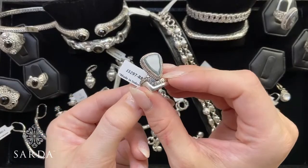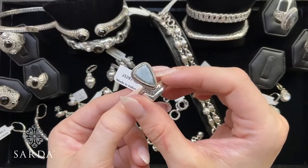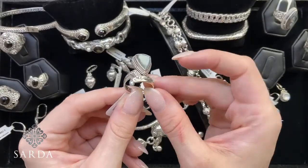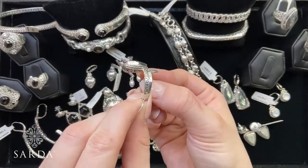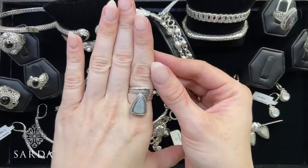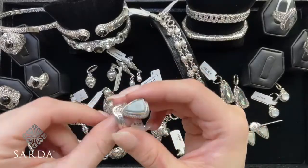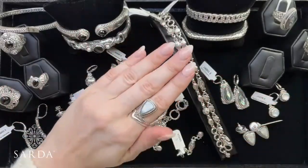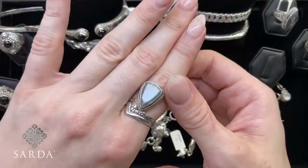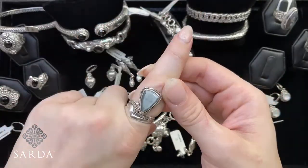This is the gray cat's eye. So J3297, it's a size 8 ring for $109.99. And you can see that really unique shape. How cool is this on? I actually think I'd probably wear it this way. Oh yeah. How cute is that? That's very nice. Look at the sheen on this. So pretty.